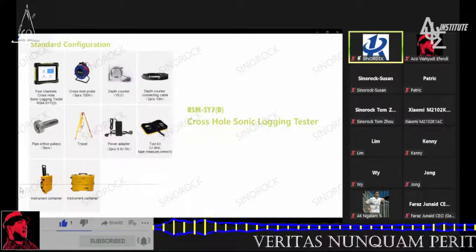RSM-SY7D is equipped with 5 probes as standard, 1 of which is a spare probe, and the universal pulley is equipped with 5 as standard, including a spare part, and is also equipped with a depth counter, tripod and other lifting counting devices.